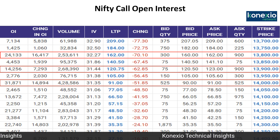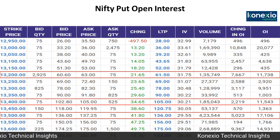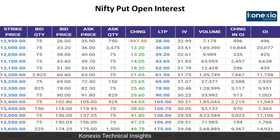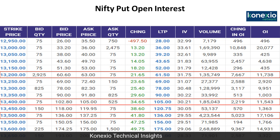Now on the Nifty put side, the strong concentration of the position which has been seen in the Nifty puts is clearly seen at, you can see on the screen, 13,500, then 13,400, and 13,200. And you can clearly see that the strong position has been built, I mean to say, long position has been built in the out of the money puts in 13,400 and 13,200. So these are the crucial important levels or strike prices where the concentration of the position has been built in the Nifty puts.